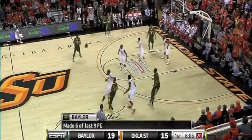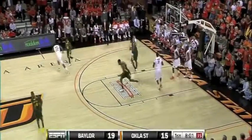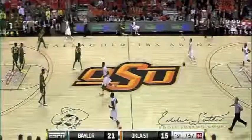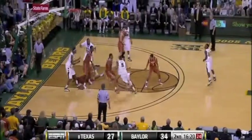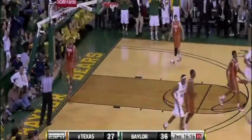Dunn with the basketball, swings to Ellis. Same set, same play, same reaction. Jamison Morgan with the flush. By the way, Thompson has 6 offensive rebounds already in this game. He just got knocked to the deck by Morgan, who slams it in.